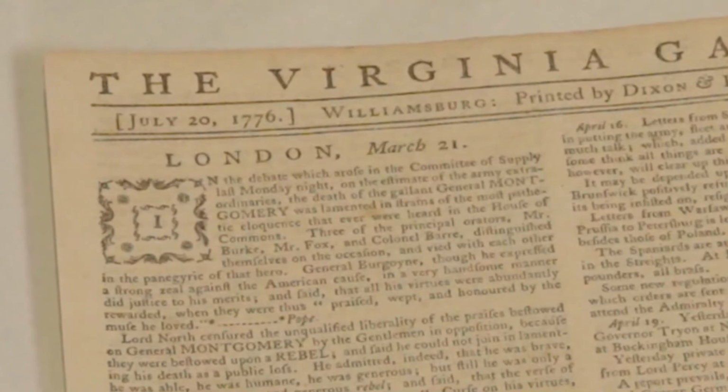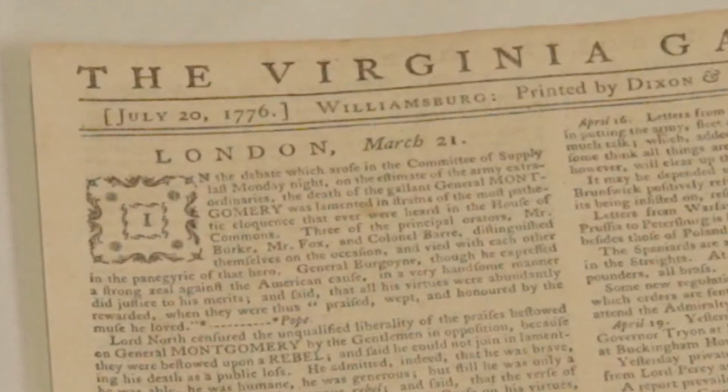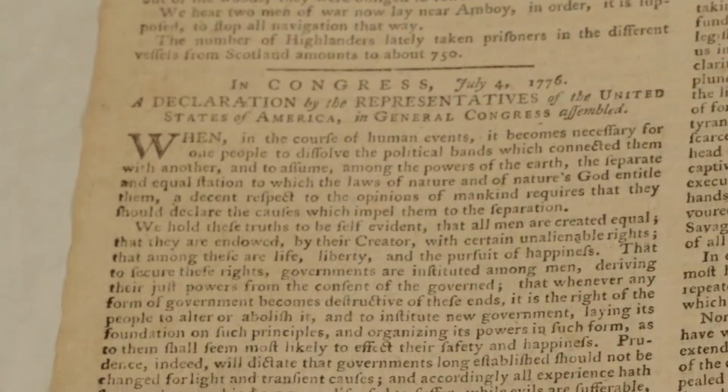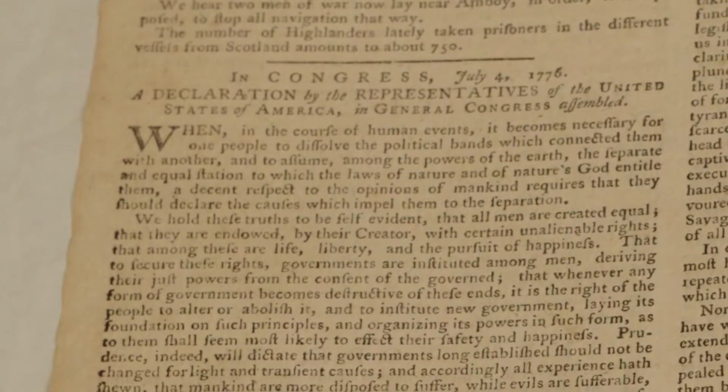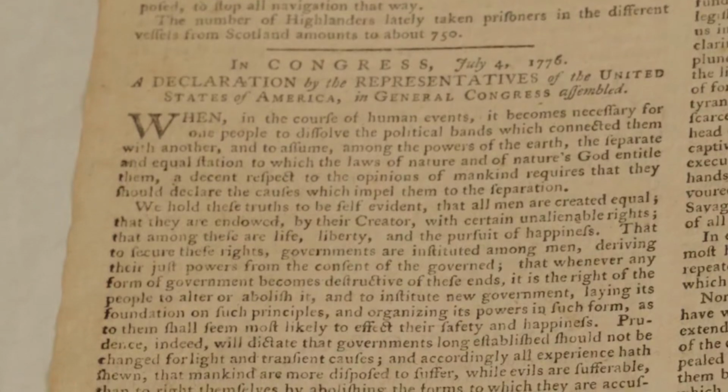This is Dixon and Hunter's issue of the Virginia Gazette. You can see here it's dated July 20th of 1776. Here is the Declaration of Independence in full in print for the first time in Virginia.